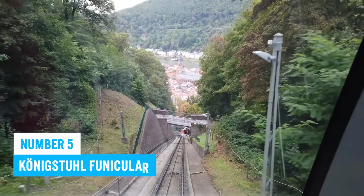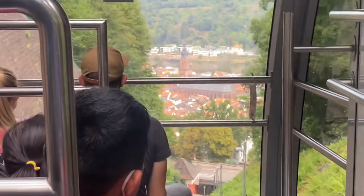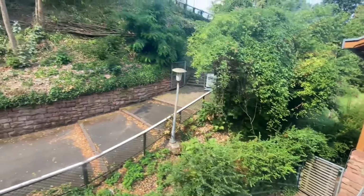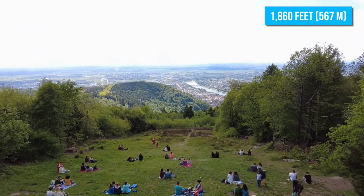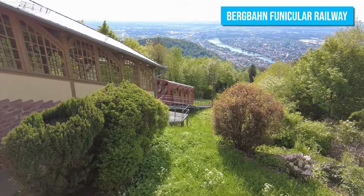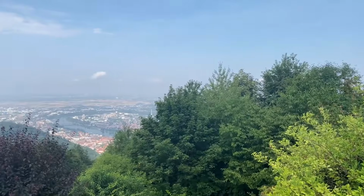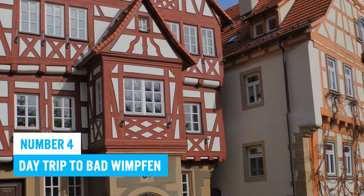Number 5. Koenigstuhl Funicular. Get ready for a fantastic adventure on the Koenigstuhl Funicular, famously known as the King's Seat. This incredible mountain cable railway takes you on a thrilling journey from Heidelberg's Old Town to the majestic Koenigstuhl Hill, soaring 1,860 feet high. Nestled in the Odenwald Mountains, this hill is connected to the Old Town by the Bergbahn Funicular Railway. Once you reach the top via King's Seat, get ready to be awestruck by the jaw-dropping panoramic view of Heidelberg.